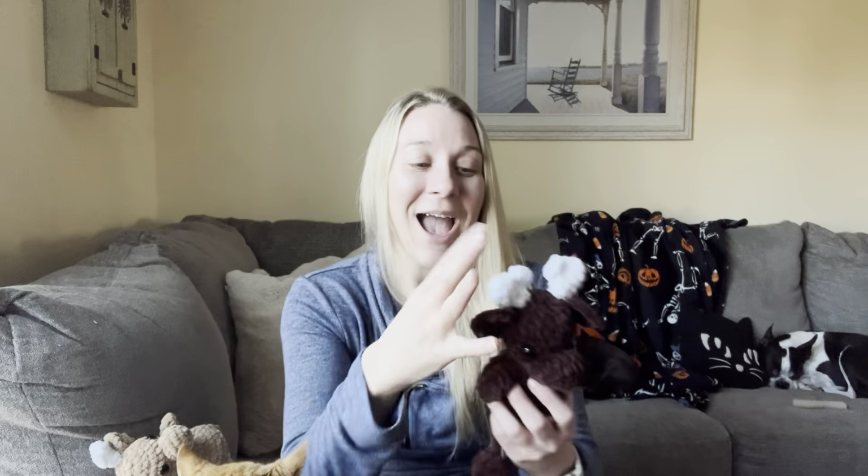And I ran out. I was halfway through. I had literally the body done of my mousse in teddy bear, and I ran out, and it's out of stock right now, so I have to wait for it to come back in stock before I can order more of the teddy bear color. So that project's out of the way, sitting and waiting.